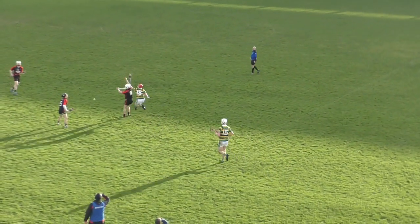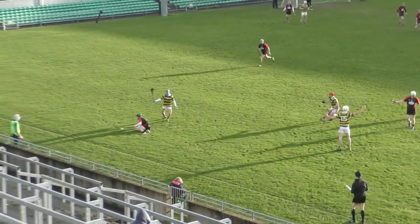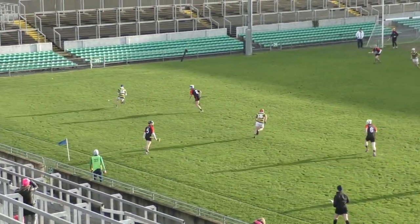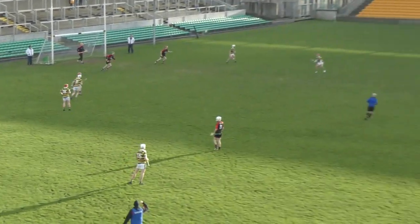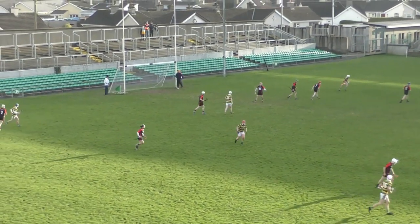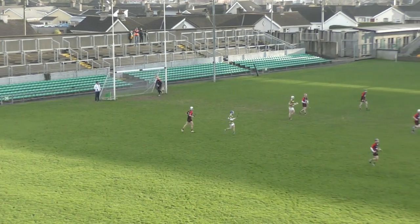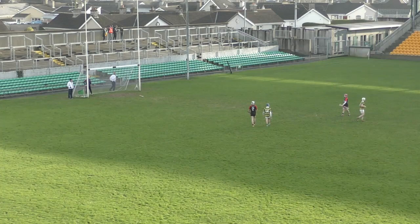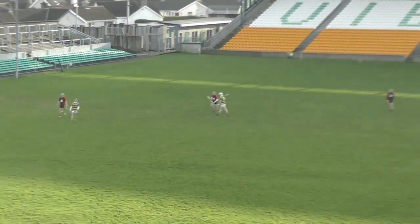Out to Keenan. Ross Cahill coming. Ross Cahill gets a hurl to it. Curran with the ball. Curran is fouled. But there's no free. And Cahill Flynn dispossesses Aaron Flanagan. Cahill Flynn puts the ball square over to Johnson. Johnson in front of the goal. Strikes over the bar. That's good. Pretty well called there. Scores up.